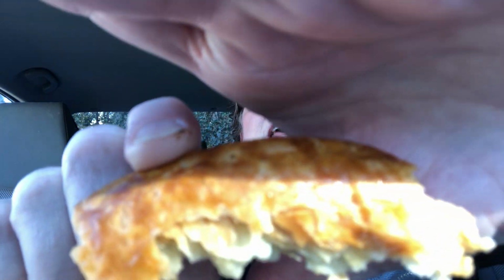Oh, it's all flaking and falling. Okay, I'm going to take a bite of this now. Oh, there I go. You know me. I'm going to drop something. Look, let me just show you this beautiful crust. Mmm. Look at that, you all. Now, if that isn't heaven, and you wouldn't expect that from a fast food place.